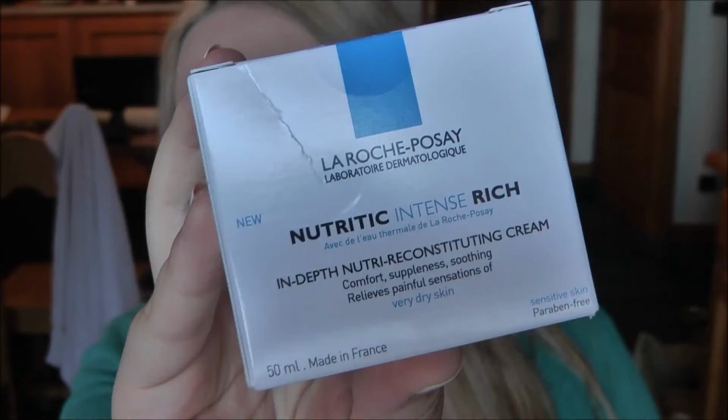And then I got two face creams because I have really dry skin and I still haven't found a face cream that would, you know, help me with my dry flakes on my cheeks. So I picked up two. The first one is from La Roche-Posay and it's called the Nutriq Intense Rich Cream. The second one is from Avène, but I'm just going to show it to you because all the names here are in French, so I'm not even going to try to read it because I don't speak French and it would probably turn out really bad, but yeah, here is how it looks like.